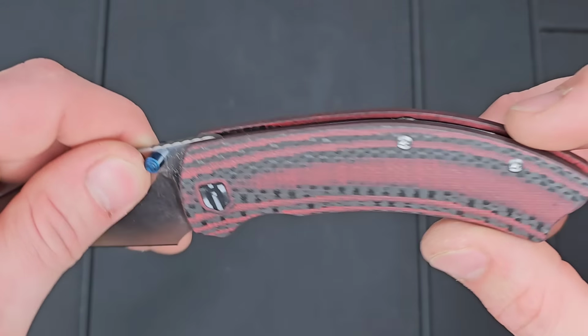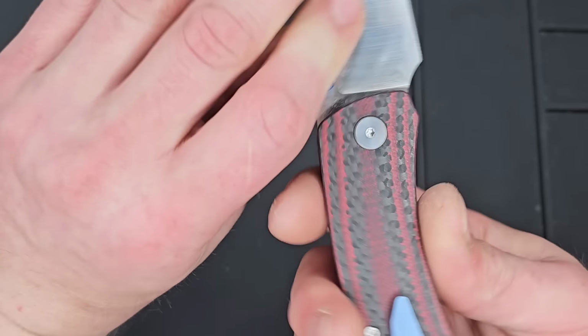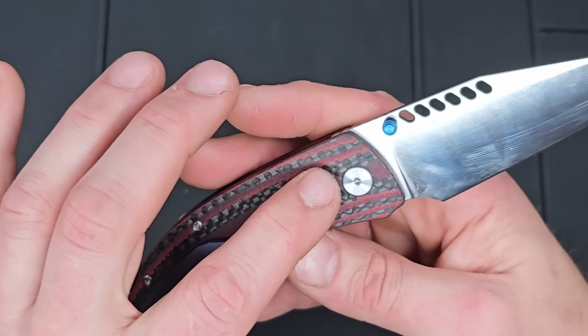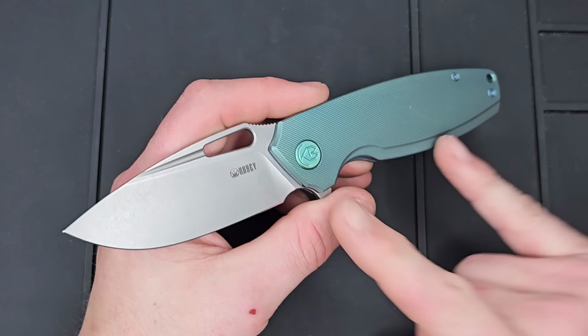The handle material is a carbon fiber G10 combination. I think it looks pretty good, especially with the blue accents. Titanium milled pocket clip, steel liner lock, and yeah, very, very cool. But like I said, it is a little bit overpriced, especially when you look at something like this.